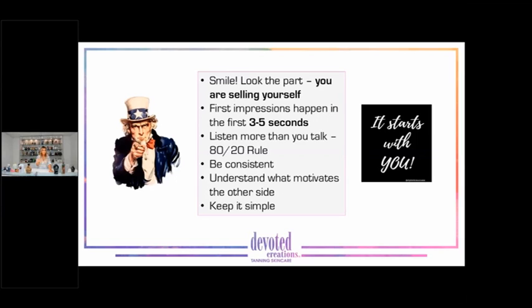Obviously, understand what motivates the other side, and then just keep it simple. So make sure that you're just keeping it simple, not too much, just keeping it very simple and to the point.